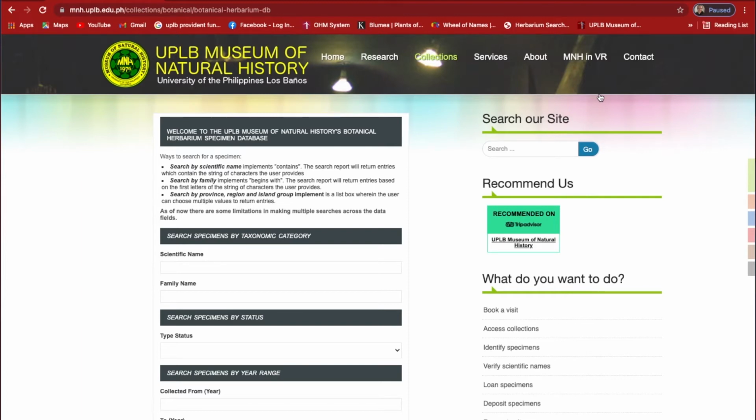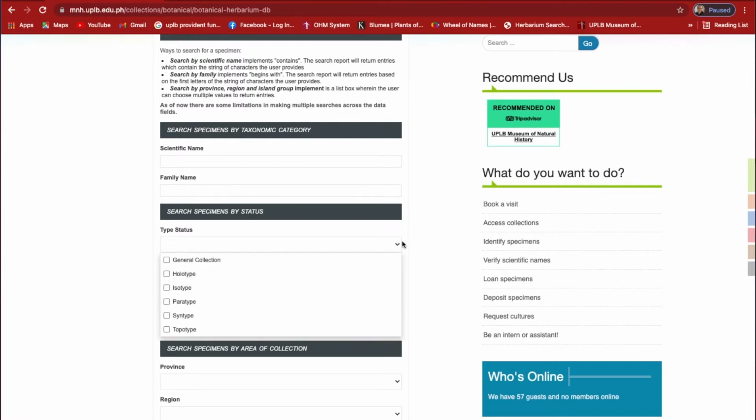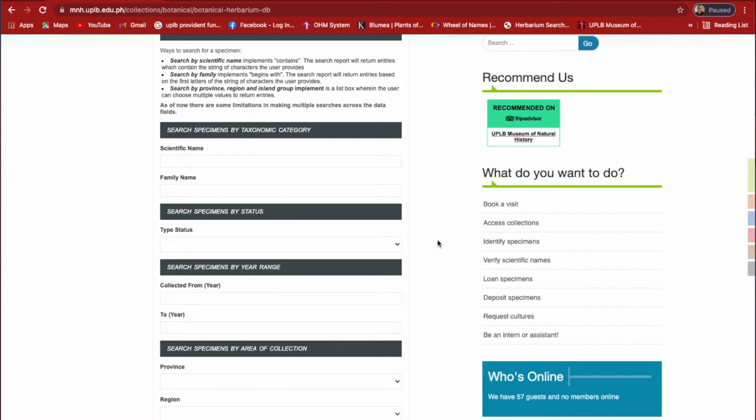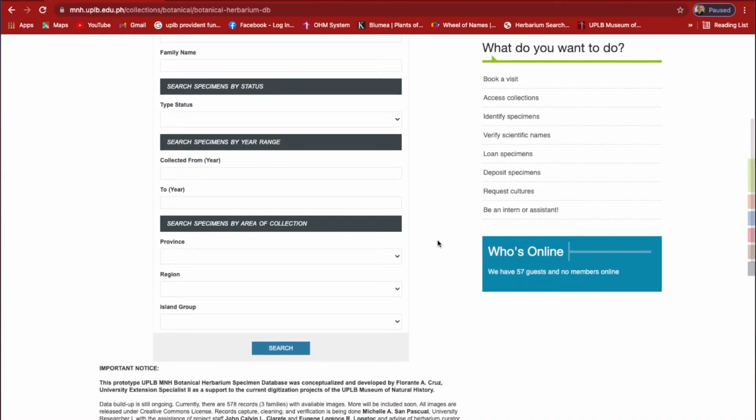There are different ways to search for a specimen. You can search by taxonomic category, either scientific name or family. Search by specimen status, which includes general collection, holotype, isotype, paratype, syntype, and topotype. You can also search by year range and by area of collection, which includes province, region, and island group.